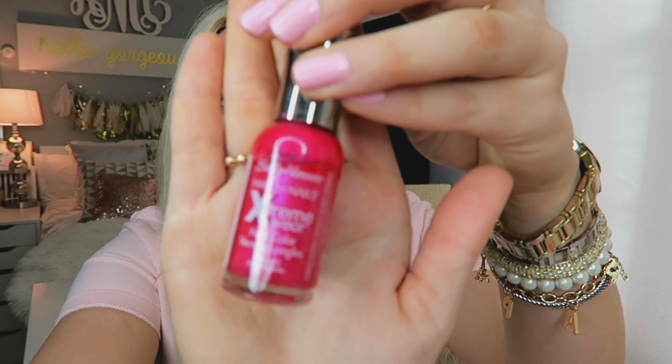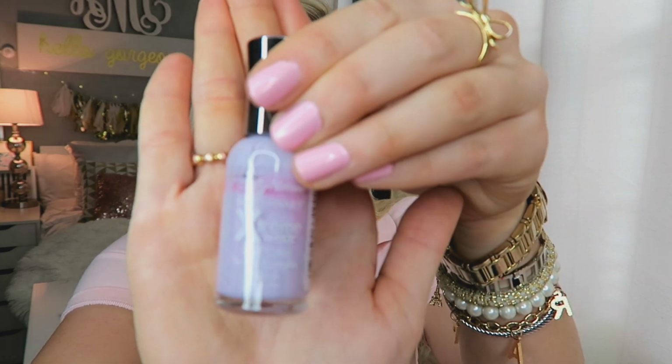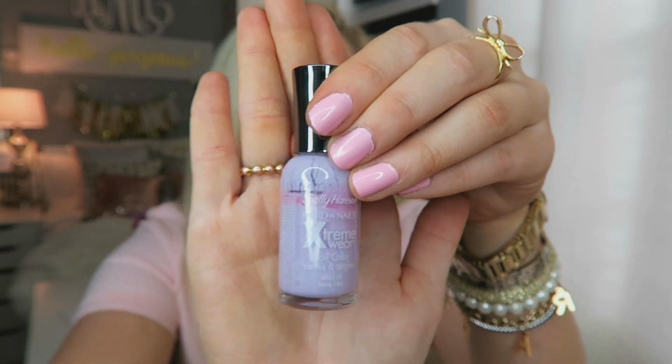And I have two of the Sally Hansen Hard as Nails Extreme Wear polishes, and this one is in the shade Hot Magenta. I really like it. It's like a metallic-y pink, and these are awesome because it's such a thick polish that even one layer looks great. They're great if you're in a rush, but I do like to do two layers. And then the other color I have is Lacy Lilac, and this is the perfect spring purple pastel color. I wore it recently and I love it.